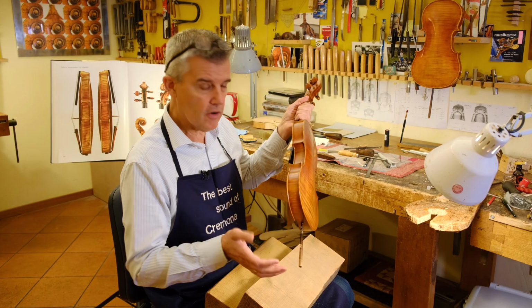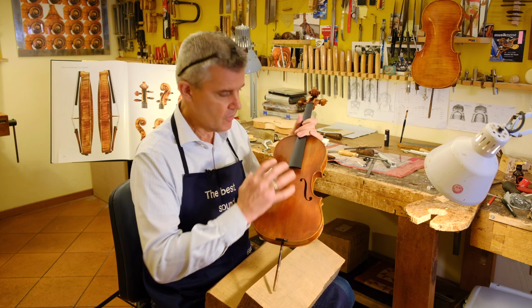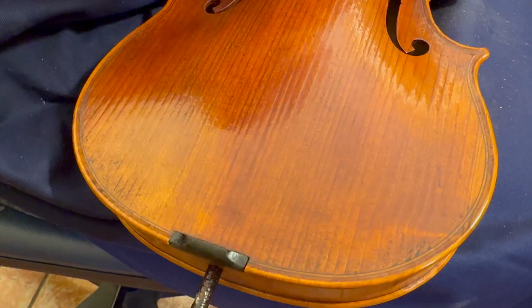I didn't have to varnish a lot here, this whole instrument. The top immediately took the right varnish, and is already pretty dark now, actually, if I look at it. But it looks interesting. It has a nice texture.